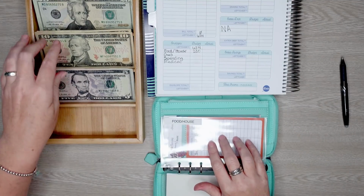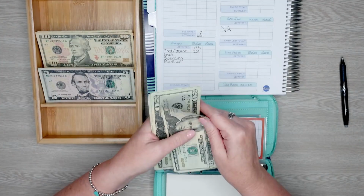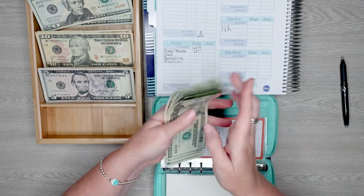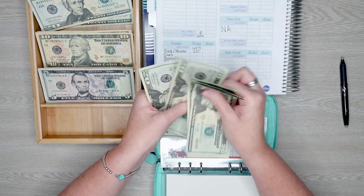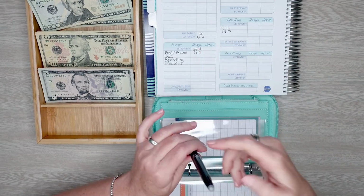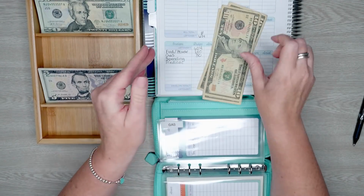I decided to do 20s for food and gas because a lot of places now, since COVID, won't take 50s or 100s for some reason. So we're going to go with 20s. So 20, 40, 60, 80, 100, 120, 140, 160, 180, 200. So that's 200. I'm just going to double count, make sure. Yep, so that's 200 for food and house this week. Okay, for gas, we're going to put aside $30. $10, $20, $30.